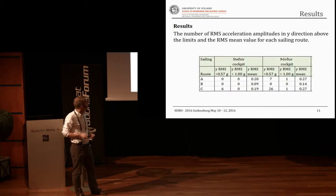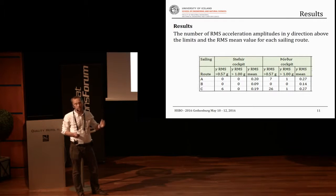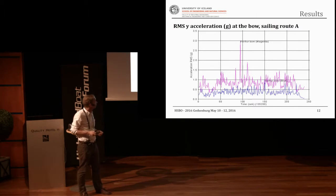And here are some counts. We see that for the sailing routes A, B, and C, for A and B there was no acceleration in the cockpit higher than 0.57 G in the Rapnar hull. But in the V hull, there were 7 in sailing route A, 26 in sailing route C, and there were six acceleration peaks above the 0.57 G limit. So this shows the difference in the Y direction, or vertical direction.